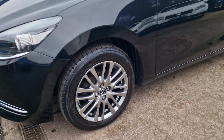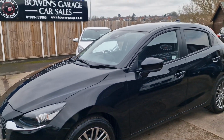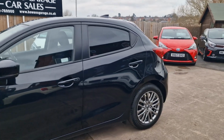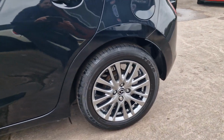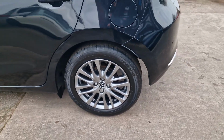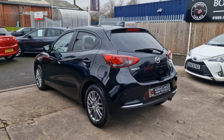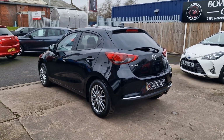Fantastic looking little car. We've got these lovely grey 16-inch alloy wheels which complement the jet black metallic very nicely. The car itself is in fantastic condition throughout. Wheels are all good, bodywork's excellent. Really good looking car. Looks very classy in this colour combo.